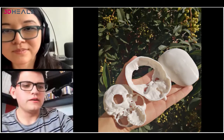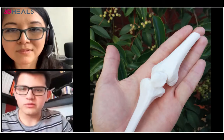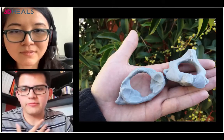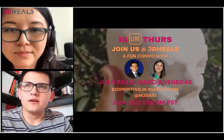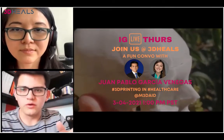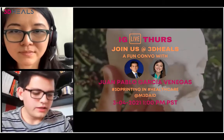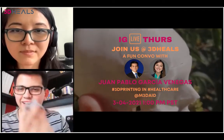But getting to another point, I think that the main purpose of having a 3D printed model is to see properties of the bones. In my case, that I have only printed bones, we're able to see how two different anatomical structures can be related. And this example is from the atlas and the axis.